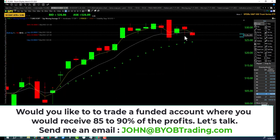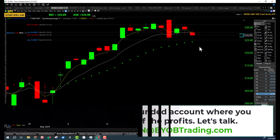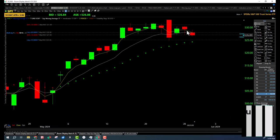Here's SPY. Here's yesterday's candle. Got a higher low, higher high, closing over what would be the bullish trap. That's the yellow 3 EMA on top of the white 8 EMA. And these green dots are the 17 EMA. So we closed over the trap, and also notice the trap is over the 17 EMA. So bullish close there yesterday on SPY.